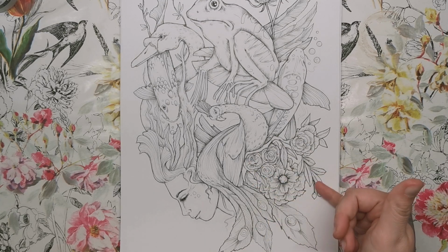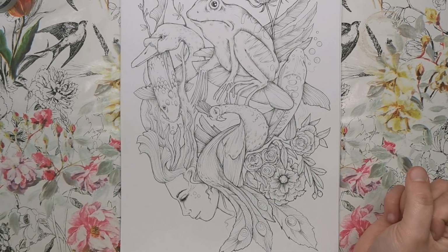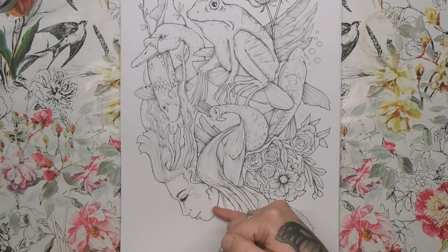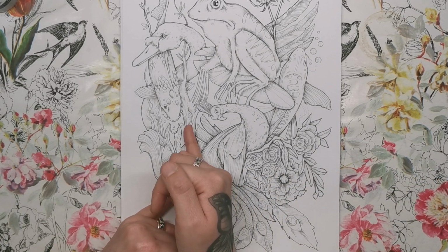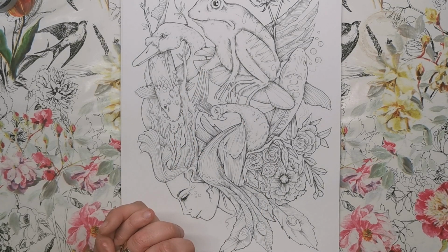But again, we've got flowers and florals. There always seems to be some sort of floral within Kelly's work. And then down here, we've got the lady. As you can see, her hair is flowing up into the branches and into the frog's foot, so it's all sort of tied in together.